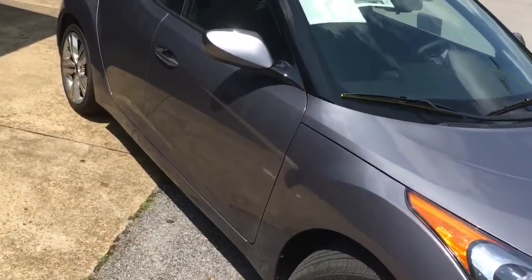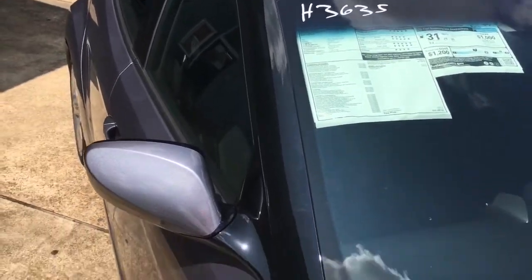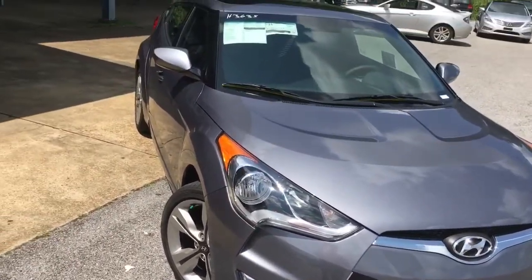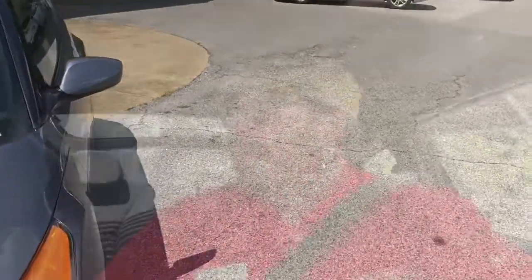It's rated for a 31 average on gas, 28 in the city, 35 in the highway. It's low to the ground, sporty with the panoramic sunroof, and the Value Edition gives it a great base model if you're looking for a lot of features. Since its inception in 2011, the Veloster has received mixed reviews. It's not sporty enough for sports car enthusiasts, and it's not, I don't know, economical enough for compact enthusiasts. It's a combination of both. It is sporty and compact.